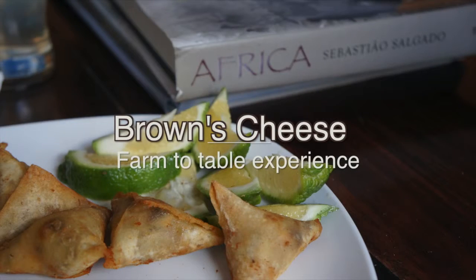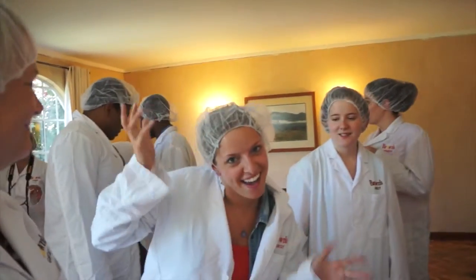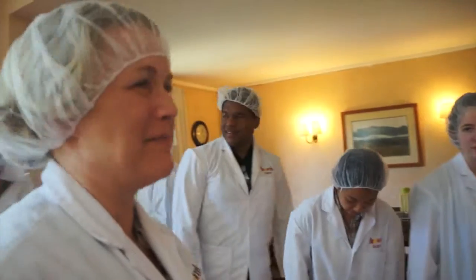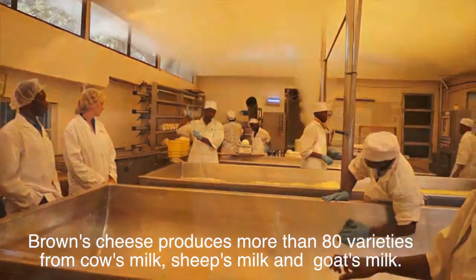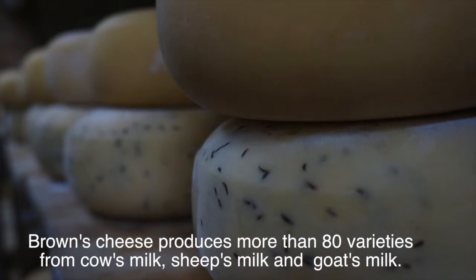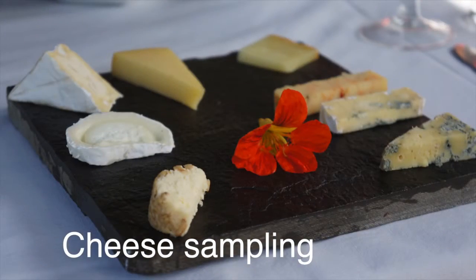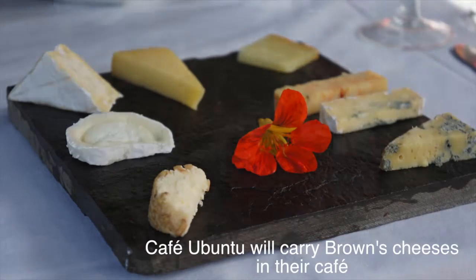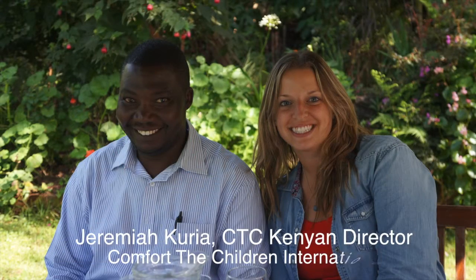I was very fortunate to be part of the Whole Foods Team Member Volunteer Program traveling to Brown's Cheese today, just outside of Nairobi. Brown's Cheese has partnered with Comfort the Children International to form a farmers cooperative. Farmers bring their goat's milk to Brown's Cheese, where they're paid 100 Kenyan shillings per liter of milk. The milk is very carefully checked for pH and water content, and then used to produce more than 80 varieties of cheese, many of which will be featured at Cafe Ubuntu, just outside of Maimahiu, Kenya.